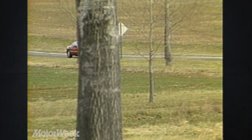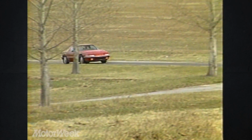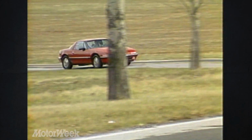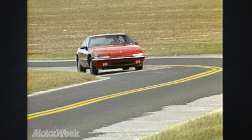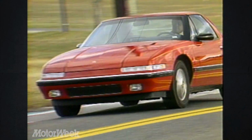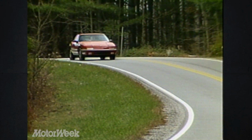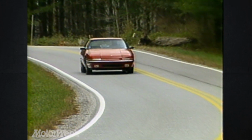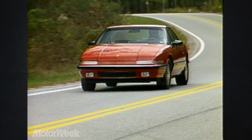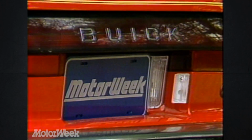Well, it has just been announced. The Buick Reatta's fully equipped base price is $25,000. That makes it less than half the price of a Mercedes 560 SL or Cadillac Allanté. And since only 5,000 Reattas will be made this year, the car is not only cheaper but more exclusive than a Chevrolet Corvette. And an even better-looking Reatta convertible is due soon.